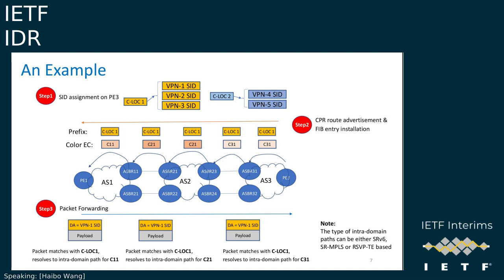For P1, it will first install the colored locator 1. Its next hop is ASBR 11 and its color is C11. Then it uses this next hop and color couple to resolve the tunnel from P1 to ASBR 11. The tunnel may be a low latency tunnel.